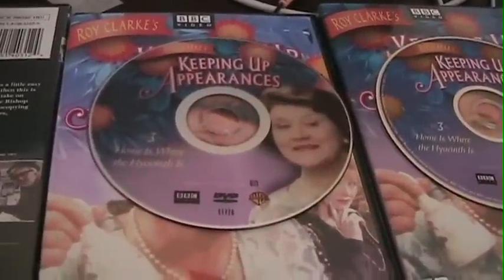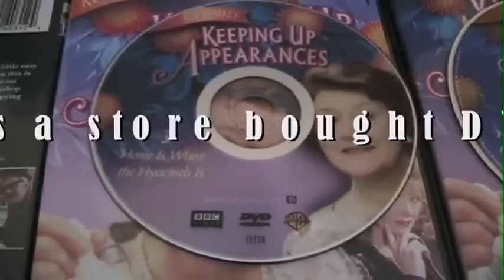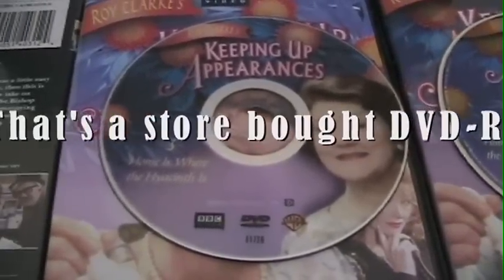Discs themselves are a lot harder to counterfeit than the covers. Now this is the counterfeit disc right here, and automatically you'll notice that there's some lettering there indicating that this was probably a store-bought DVD. There are signs right now, one that I'll show you, that proves it. But also, look at the image on the disc.